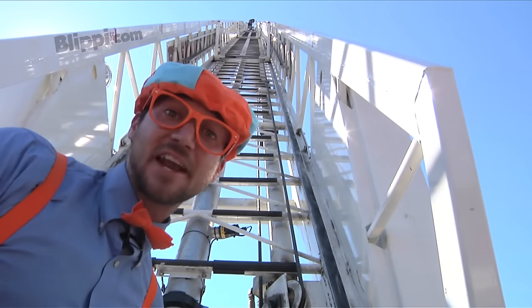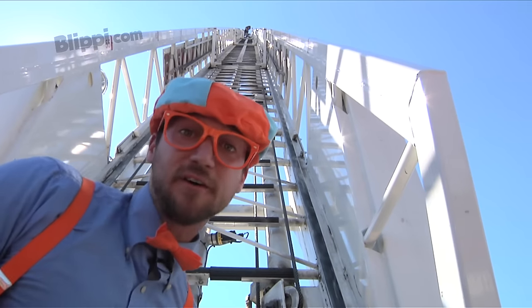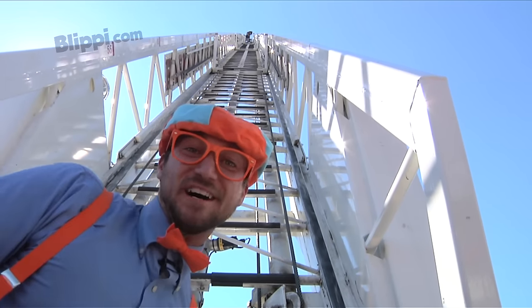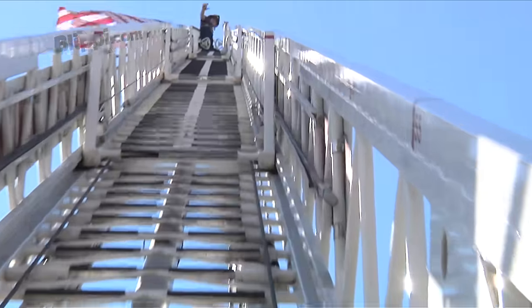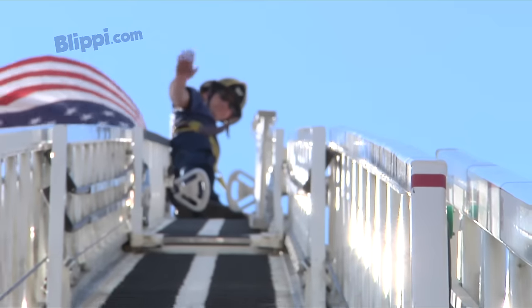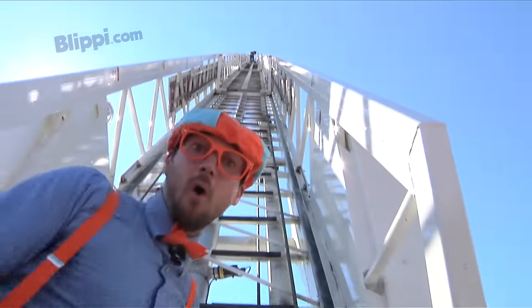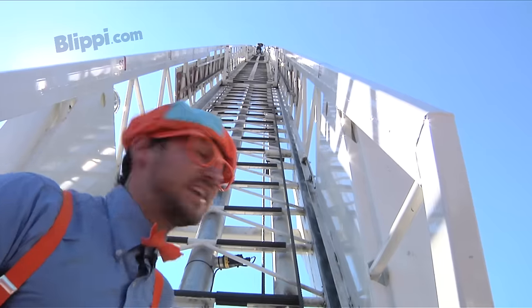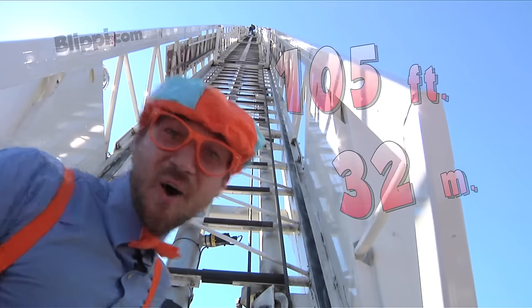The base of the ladder on the fire truck, and look way up there. Yeah, there's a real fireman. Let's get him to wave to us. Oh, he's so high up there. He's about 105 feet up in the air. Wow!